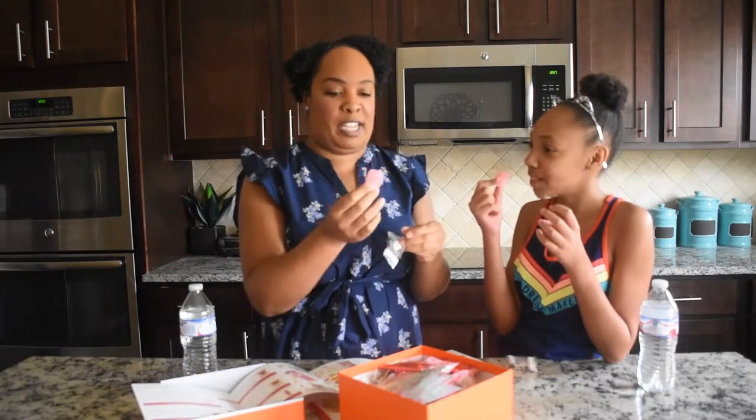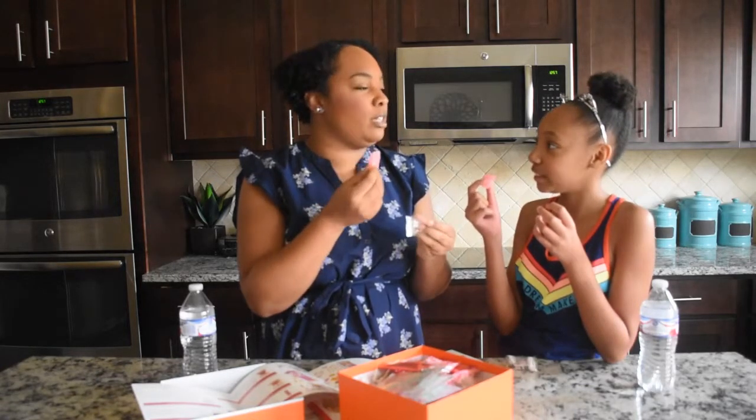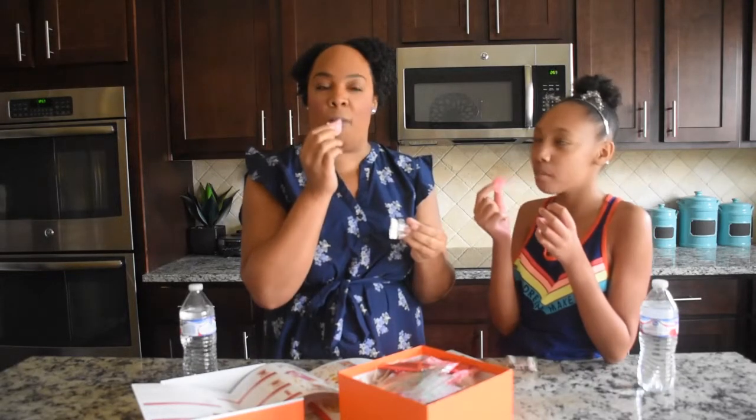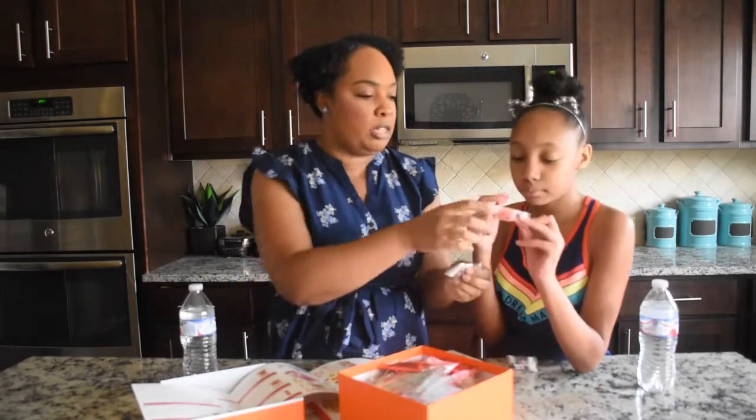Really? I was expecting this to taste like probably a strawberry. It's not that sweet. Well, mochi's not really that sweet though. I mean, it tastes like ice cream. It's like a marshmallow. Yeah. It's like a marshmallow taste.